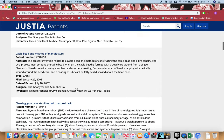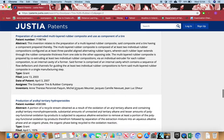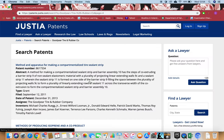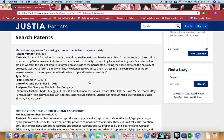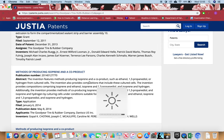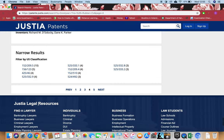So go through the patents yourself. It's a big list, which is brilliant, and it's a lot of lists, so I'm not going through it all. You have to go through it yourself, I guess, and that's fine. Okay, so I can see in 2014 it has a patent. That's brilliant. So just go through the list yourself.